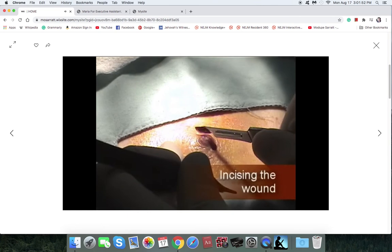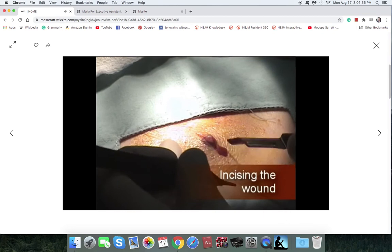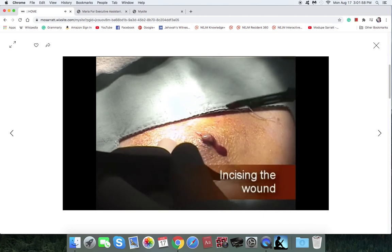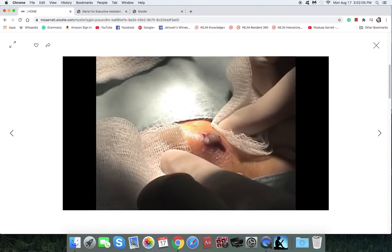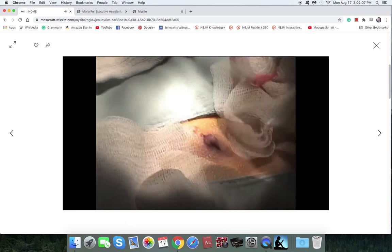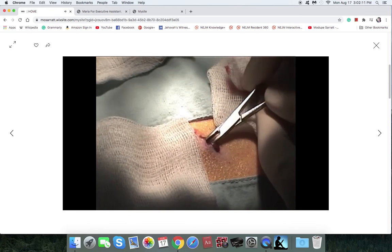Open abscesses with an incision that follows the skin lines. Use a 15 blade to open the skin and express the material inside the abscess. That's a lot of bacteria. Use hemostats to break open adhesions or abscess pockets and to ensure that all areas of the abscess are liberated.